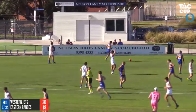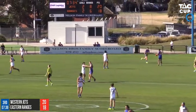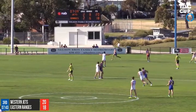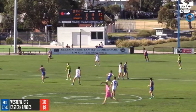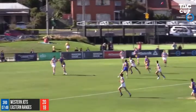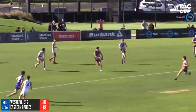What have we got here? There was a Ross a couple of years ago for Eastern. Yeah, there was, from memory. Just wondering, was it Benjamin Ross? Jonathan Ross? Anyway, we'll look it up. There was a Ben Ross that went to North Melbourne for a little while, but that would have been 10 years ago now.